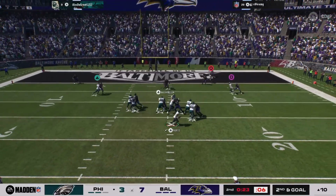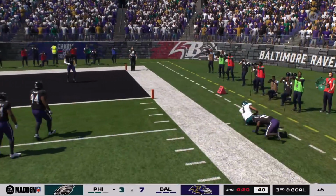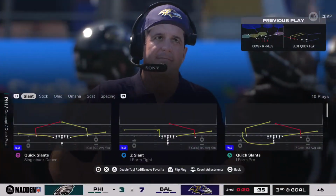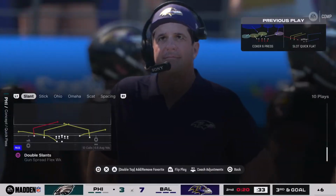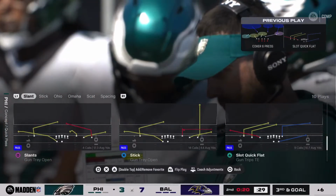To throw on 2nd and 10. Hurts. Now Hurts is going to do it himself. And it looks like he'll be just a yard shy of the 5 here as he's out at the 6. He'll wind up getting 4 there on his own, but it will leave him now with a 3rd down situation.